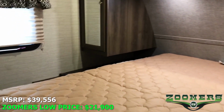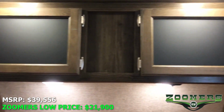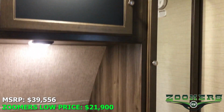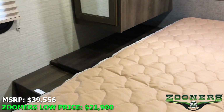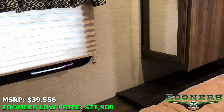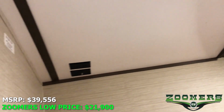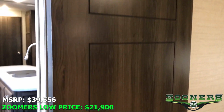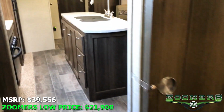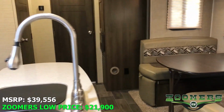Here we have our queen bed with wardrobe on either side. We also have an end table on either side. We have TV hookup, TV backer, and this nice sliding door to give us some privacy. Let's go towards the back of the camper.